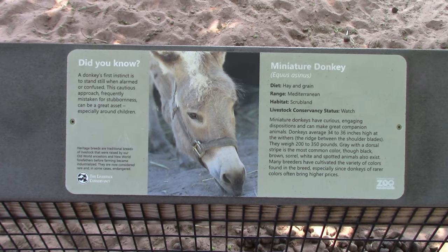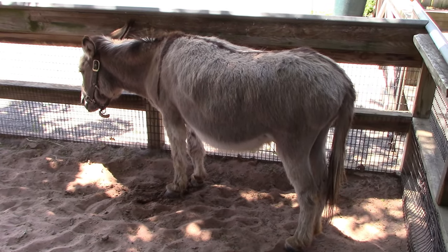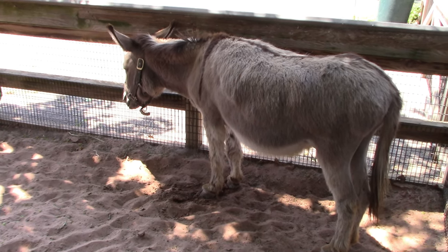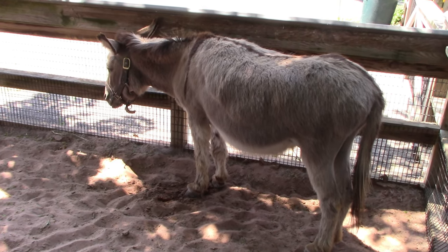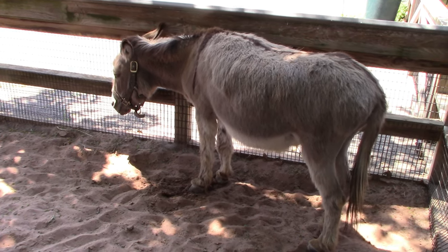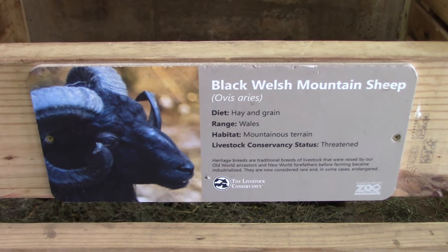Got a miniature donkey. Wow. Here we go. Hi, donkey. How are you? I feel bad I don't know your name, unless she's called donkey. No? All right, so out in the yard, we're going to see some black Welsh mountain sheep.